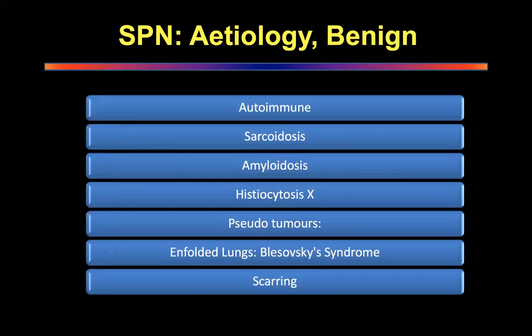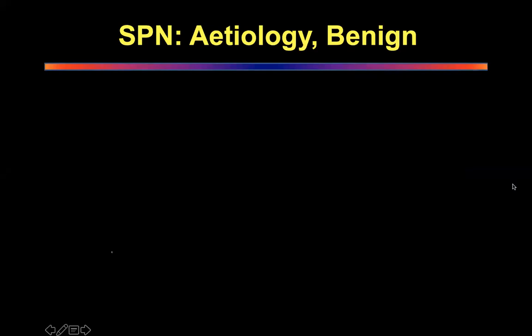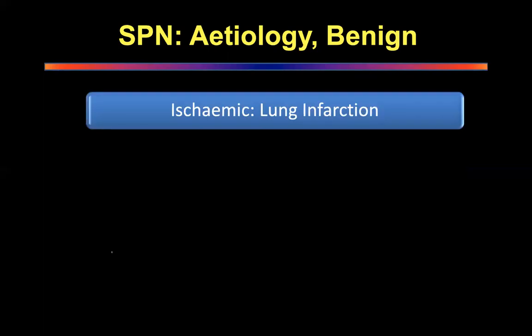The other etiologies are autoimmune. So autoimmune could be sarcoidosis, amyloidosis, histiocytosis X, or it could be pseudotumors. Blesovsky syndrome, which is an infolding of the lung, also called rounded atelectasis, or there could be scarring from previous infection or tuberculosis, etc. Ischemic lung can actually present itself as a solitary pulmonary nodule. But these are all benign, okay? The ones that I've spoken about so far are all benign.